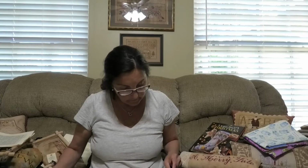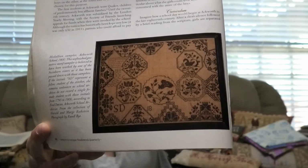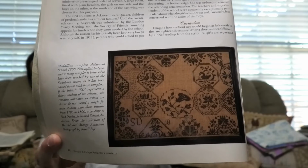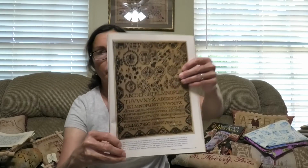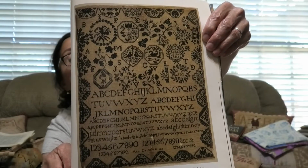And this one is Medallion Sampler. This one's also been reproduced. I like the open space. Isn't that pretty? I love the color. And this is Anne Grimshaw, 100% this has been reproduced. I've seen people do this. I've seen this done. It's magnificent, is it not?